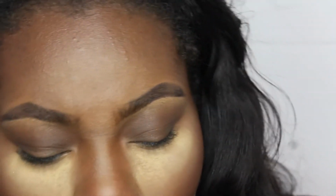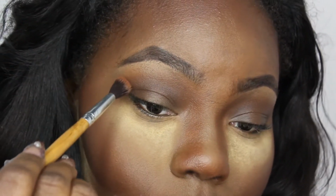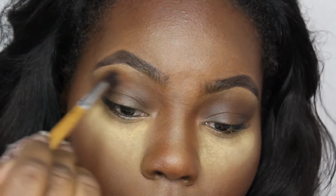Okay. Now I see that I want a little bit more of that orange in the upper transitional area. So I'm going to take some more Oktoberfest on this brush, just a little bit. Always tap it off. I'm just going to run it right here.